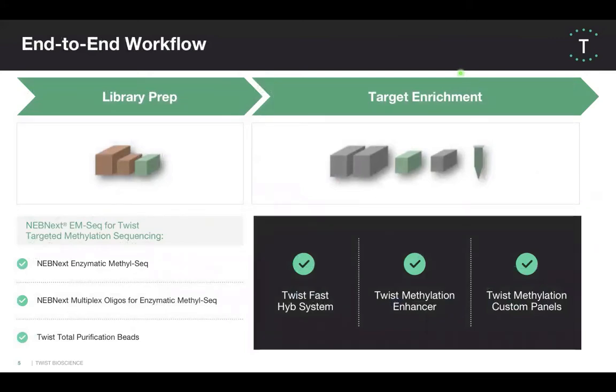Following the design, we wanted to create the best end-to-end workflow available. Through our technical due diligence, we saw a very disruptive library preparation kit with an innovative methylation conversion module in the NEBNext EM-Seq kit. We partnered with NEB to bring the best targeted enrichment solution to the market.